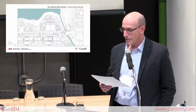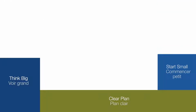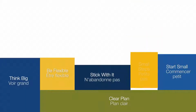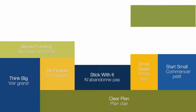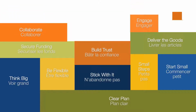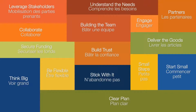There's more to it, of course, than a good plan. Our success rests on many building blocks. Our secret sauce, as we call it at the precinct, is the combination of all these elements. We need all of them working together to really get things moving and to get things right. It's worth pausing for a moment to unpack a couple of these elements.